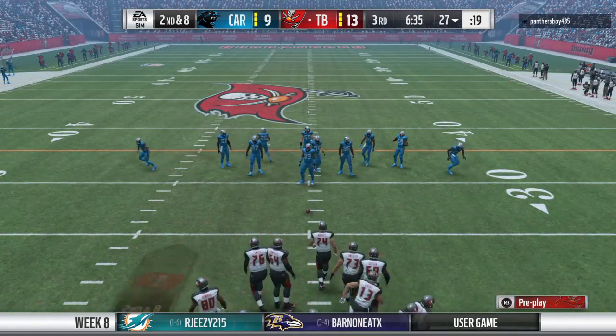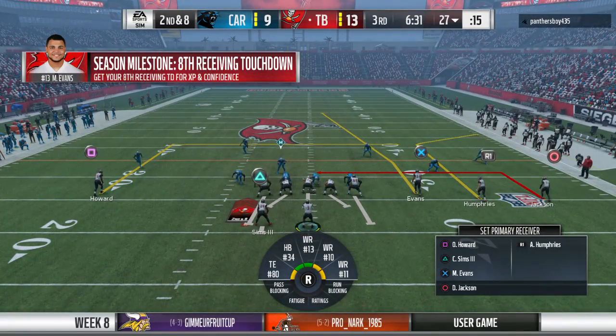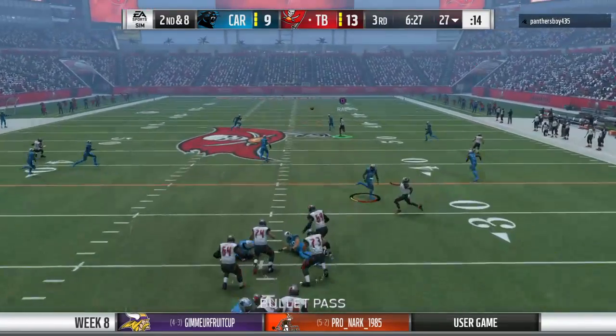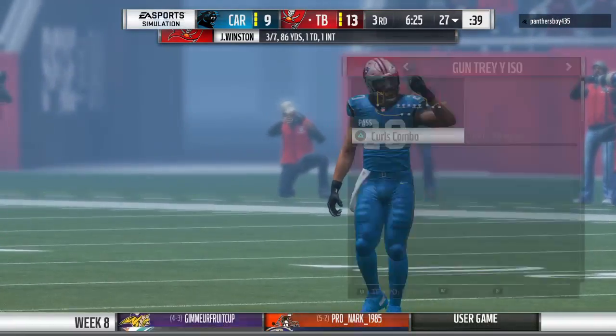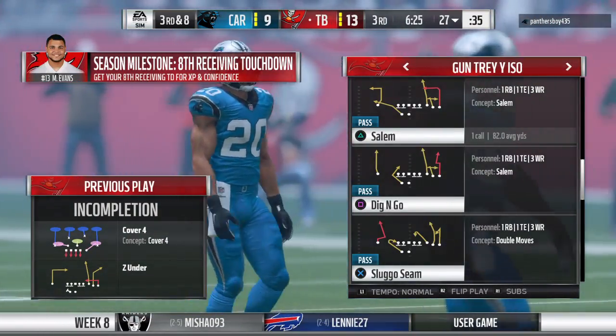Second down following the run. And on the outside, they're playing press coverage. Here's Winston, airing this one out for Evans. And the hit jarred it loose. It's incomplete. Well, they haven't had a whole lot of success in the passing game here.